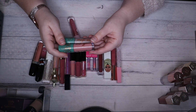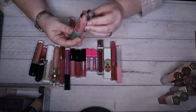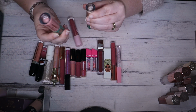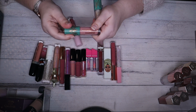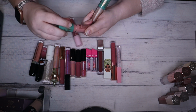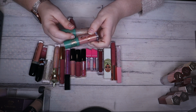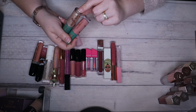These two here are from Colourpop Cross Raw Beauty Christy. These are their lip glosses in Wildflower and Glacier. And again, I really like the formula of these. They are starting to get a bit old now, but they still work perfectly fine. So I'm going to keep them in my collection, and I will get rid of them when I either stop using them or if they go bad.